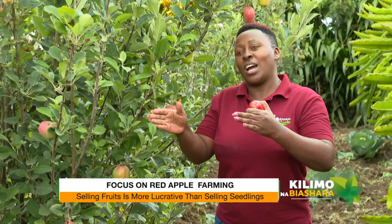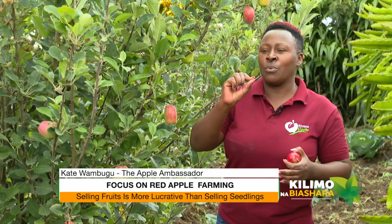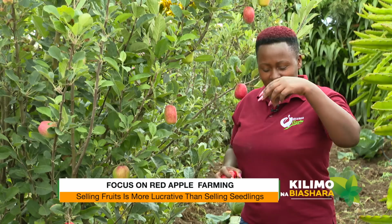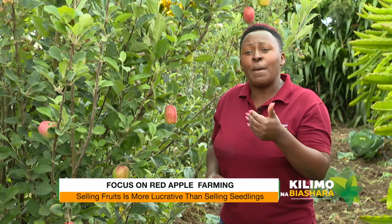So one fruit, let's say we will be bought at our wholesale price, 20 shillings. So 20 shillings multiplied by 60,000, that is 12 million. And this one is not a scam, it's something practical. So then the 12 million, you multiply by 2 times. Remember, for me, we harvest 3 times, and this one is practical.